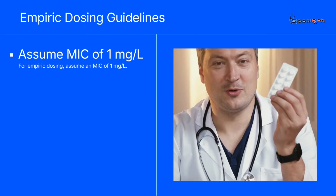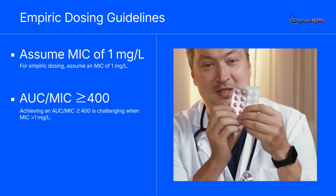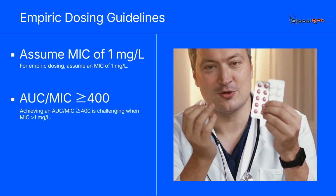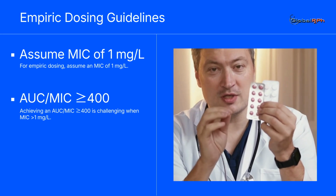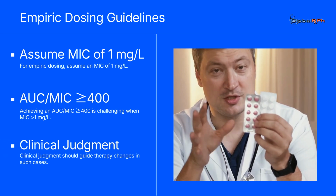For empiric dosing, assume an MIC of 1 mg per liter. Achieving an AUC/MIC greater than or equal to 400 is challenging when the MIC is greater than 1 mg per liter. Clinical judgment should guide therapy changes in such cases.